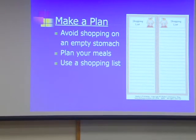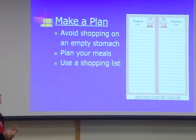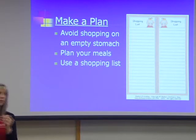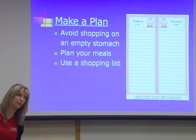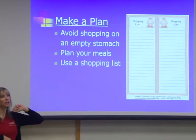So for your entire day and week, what's important in order to get the fiber and cut down on the saturated fat is to kind of have a plan. If you go to the store and you don't have a list and you're starving, I don't know about you, but I usually don't make the best choices in terms of heart health and nutrition. So you want to avoid shopping on an empty stomach.